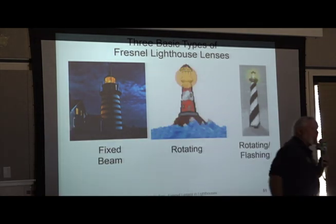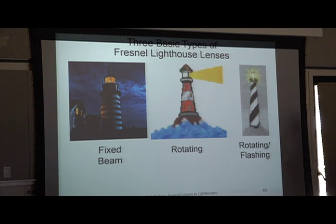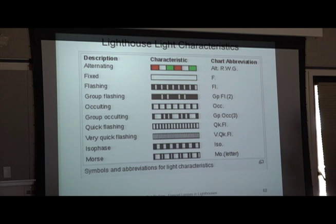So there's three basic types of Fresnel lenses that were used in lighthouses. They had fixed beam lenses, they had rotating lenses, and they had rotating and flashing lenses. What that means is that every individual lighthouse is totally unique in what the mariner sees. And what the mariner sees is called the characteristic of a lighthouse. There are nautical charts which describe lighthouses on the coast, and they have abbreviations that have been built to describe exactly what the flash looks like.